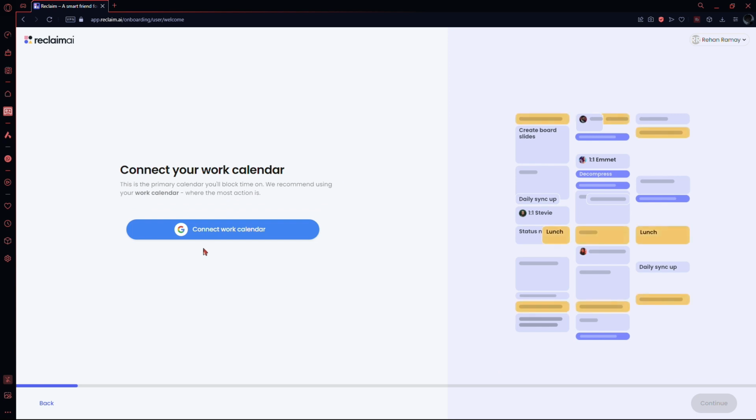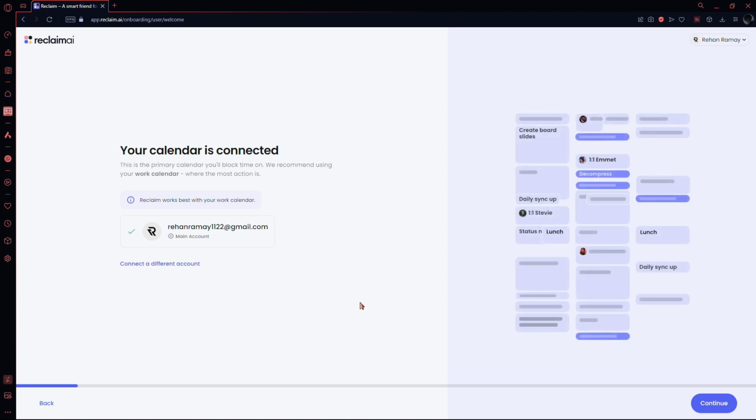Once you're logged in, the next step is to connect your calendars. Start by connecting your primary work calendar. If you have additional calendars, you can connect them as well.